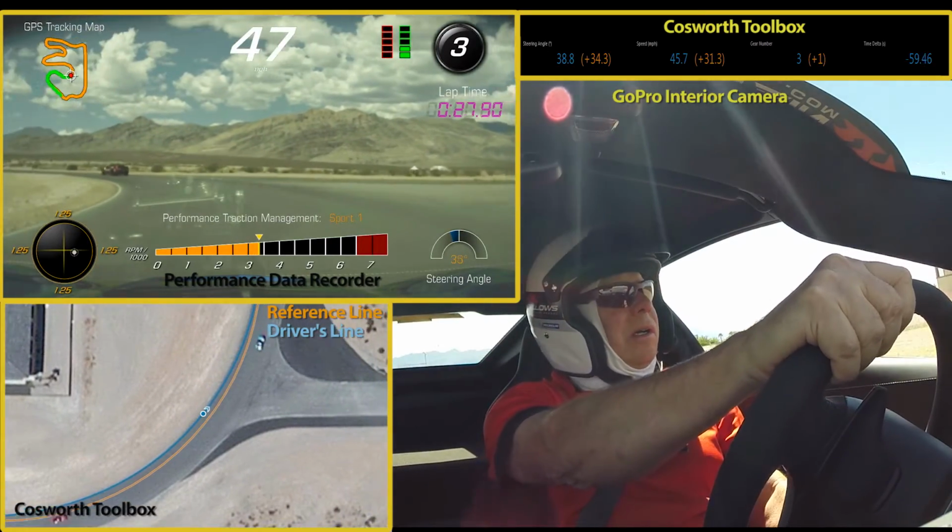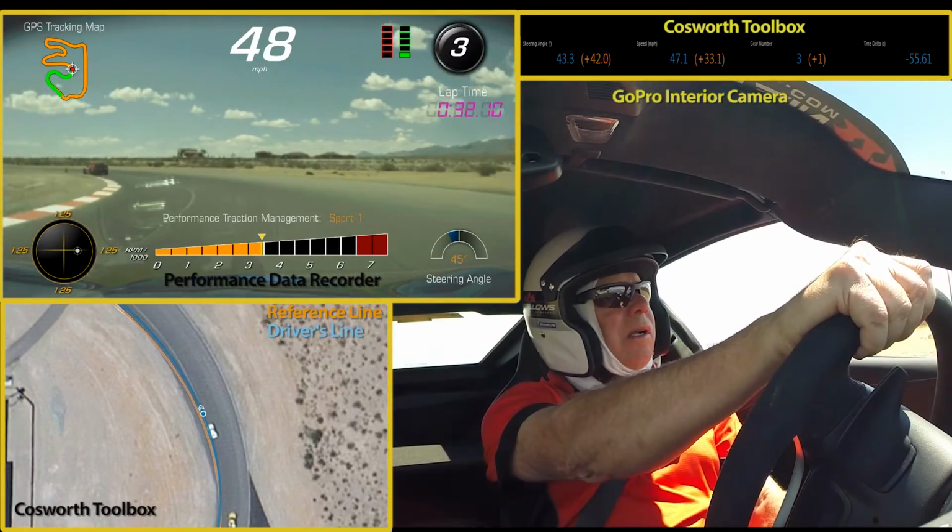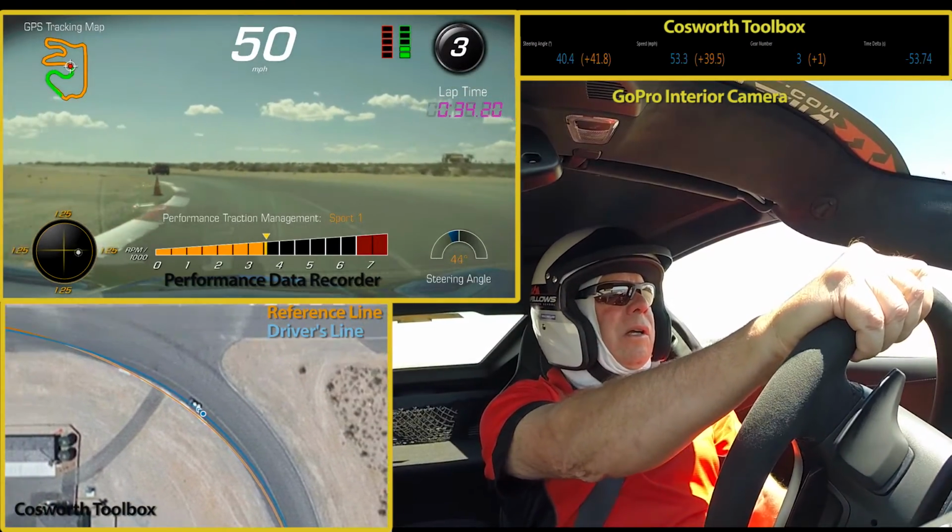Keep it out in the middle. There you go, be patient. Get down to the apex here. Good, accelerate all the way out.